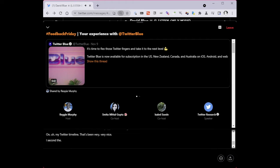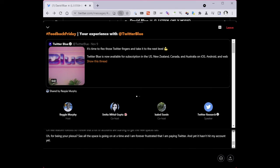I second the delete and redraft function. I think that would be helpful. The other thing I would love is priority on feature rollouts. I know a lot of accounts are starting to get the new Spaces tab, for being able to see all the Spaces going on at a time. And I am forever frustrated that I am paying Twitter and yet it hasn't hit my account yet.